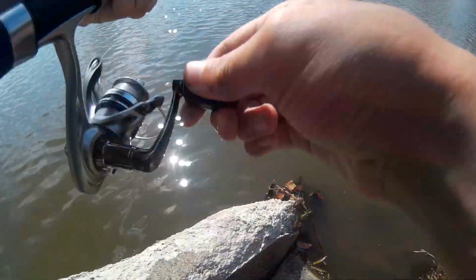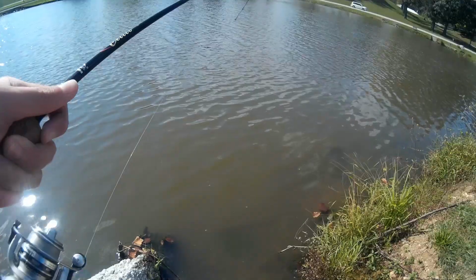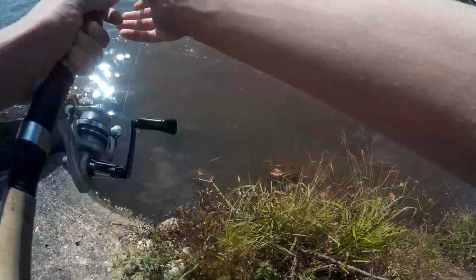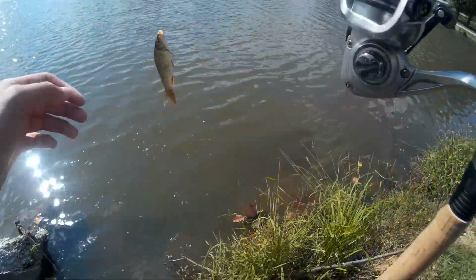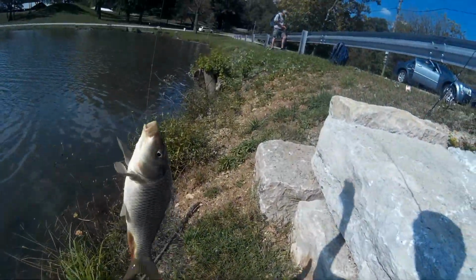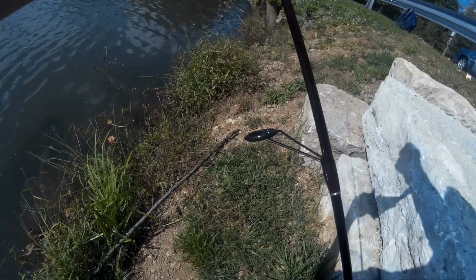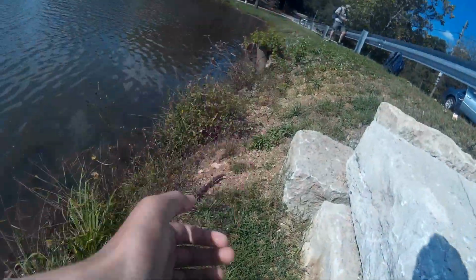Got one. Hey, Dad, look. Nice job. What is it, a carp? Yes, it's a carp. Oh, shoot. What? Yeah, he just broke my hook.